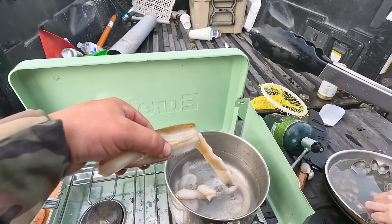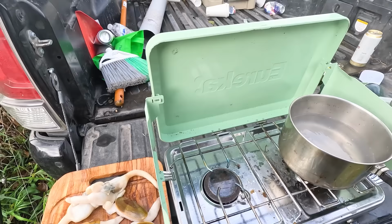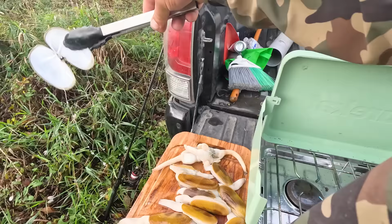Some weird looking food, isn't it? Weird looking little alien things. Alien creatures of the sand.